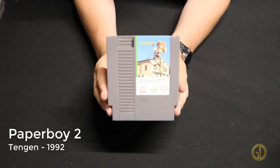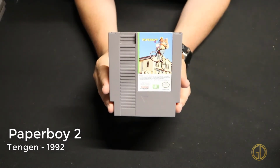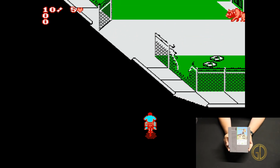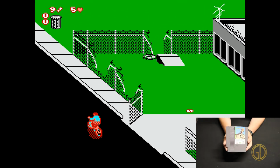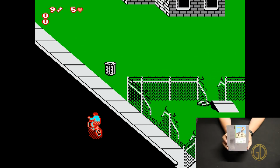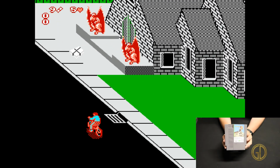And here we have Paperboy 2, released by Tengen in 1992, 4 years after the original one. So as you can see, there's a bit of a graphics upgrade. I don't really like how everything is kind of mirrored compared to the original Paperboy, and it seems a lot more zoomed in. But overall, it's still a fun Paperboy game.